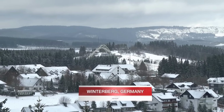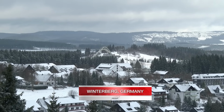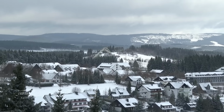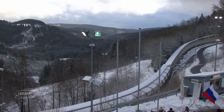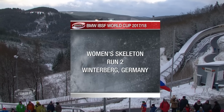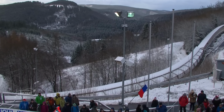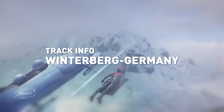The road to Pyeongchang 2018 continues in the Hochsauerland in Germany, close to the industrial heartland of the Ruhr and Rhine valleys. We are in Winterberg for race 4 of the Women's Skeleton World Cup. Hello everybody, I'm Martin Haven, alongside me John Morgan at a snowy, blustery Winterberg track.